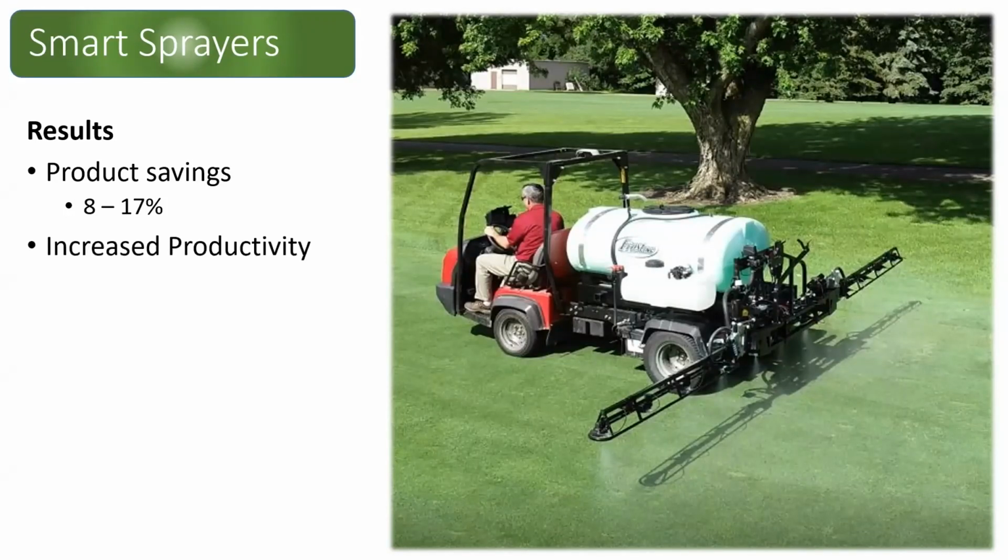But the biggest thing that our customers report back to us is the increase in productivity, primarily due to that dual nozzle feature. Just being able to do applications at, instead of crawling along on a fairway at 4.5, 5 miles an hour, doing a 1.25 GPK application rate, these guys are able to do that same application rate at 9, 10 miles an hour. That gets the sprayer off the course quicker, keeps you ahead of play, keeps your equipment, your spray techs off doing other jobs.